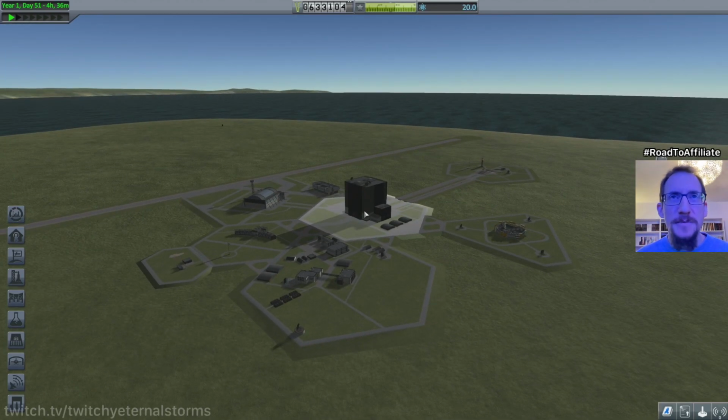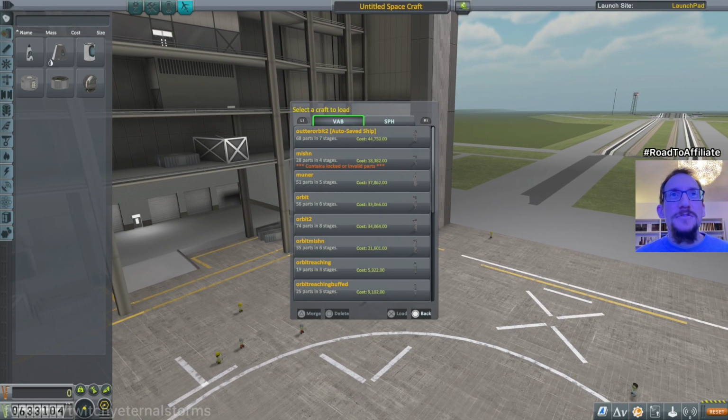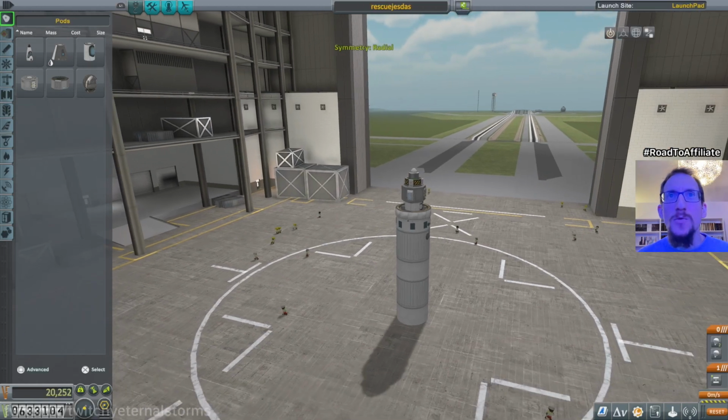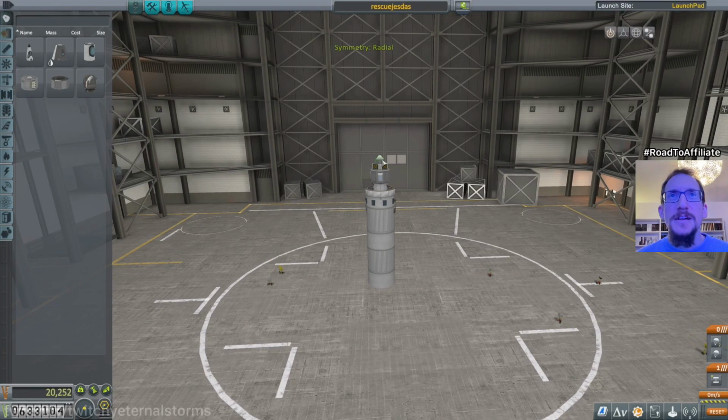Last time we left off, we tried to build a new rocket, if I remember correctly, trying to rescue Jesdas, who's out there on their way to the sun, and with no way back. So we're gonna have to try and get him back, if I can find the rocket we were building. Rescue Jesdas. This sounds like the one I was building. Yeah, I think it was this, which is good.